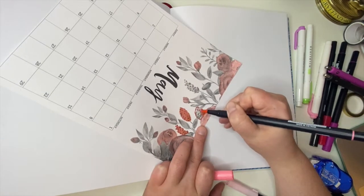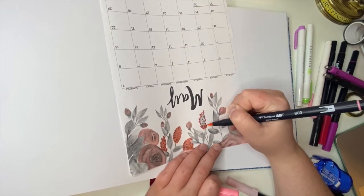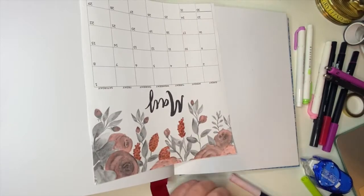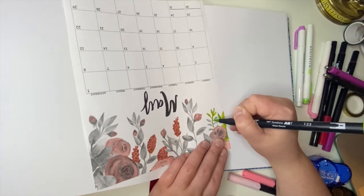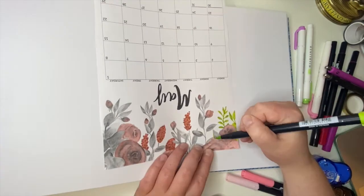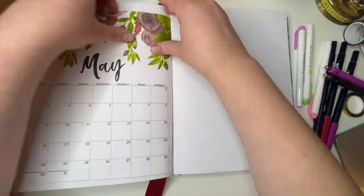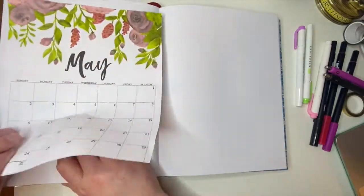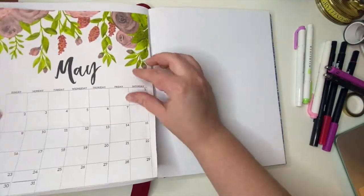And I'm also going to stick it to the page with just this pink floral washi tape, and I'm going to accent it all in gold and put writing next to the sort of calligraphy May that was already on the calendar. I just printed this out online. I have a lot of these. I think I printed them all out for the entire year so that when I'm feeling just not in the mood to draw, I have an easy out for my writing calendar.